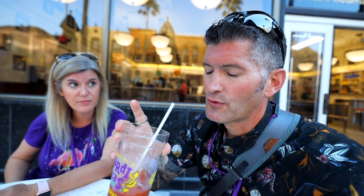This is actually a much better Bloody Mary than the last time we got one here. That was fantastic. It's got quite a bit. At first I didn't think it had enough spice, but once you got into it, it definitely had a pretty good kick, loaded with lots of snacks and goodies. That was good. I really enjoyed that. $15 for the 20-ounce refill. If you got the cup to begin with, it would be $19.